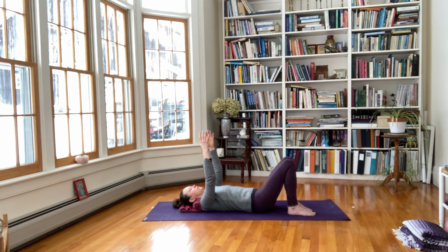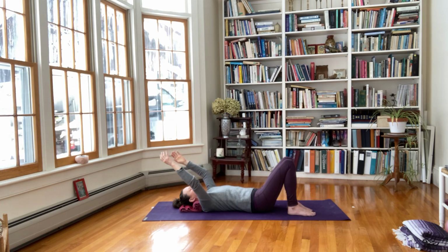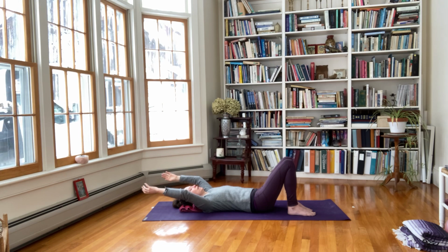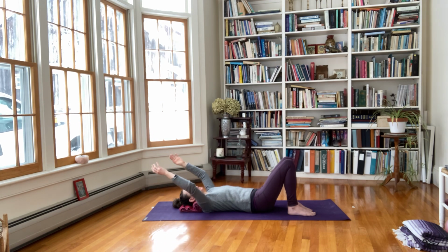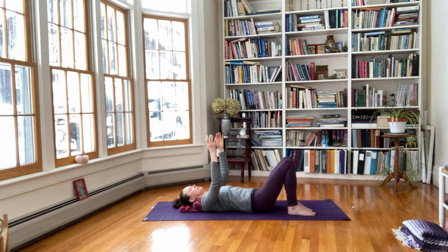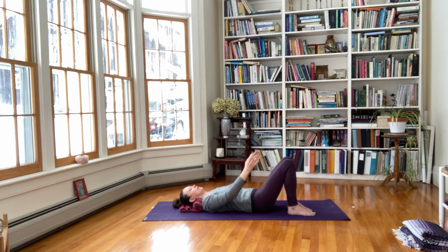Take another inhale to prepare for the inner core. And as you exhale, gather the inner core in, and then start to reach your arms back towards the wall behind you, keeping the pelvis and lower back stable by use of that inner core. With your inhale, we're going to float the arms back up towards the ceiling. Feel the humeral heads drop into the sockets. And then as you exhale, we'll lower the arms down. And at the end of the exhale, we're going to let everything go.